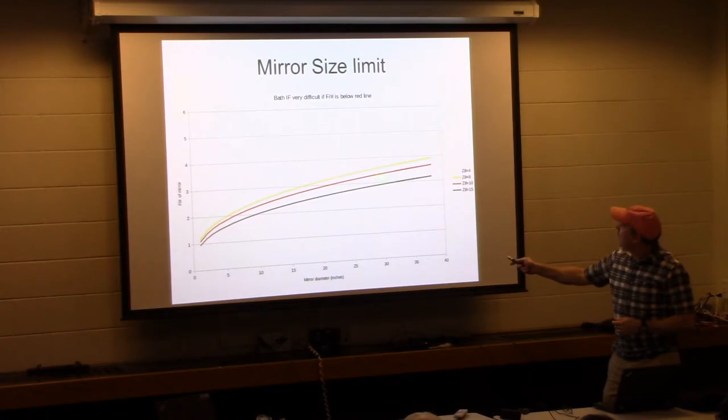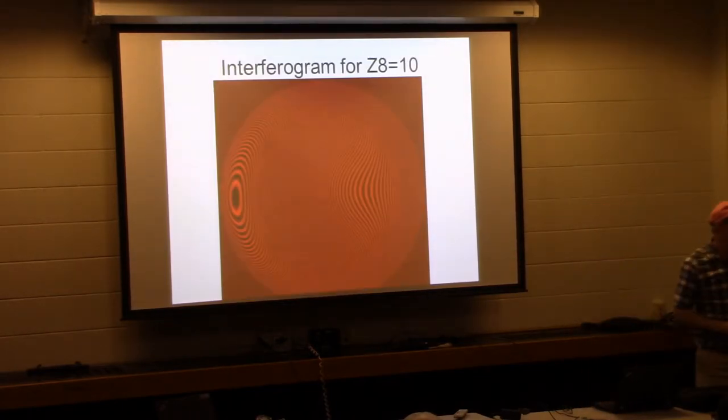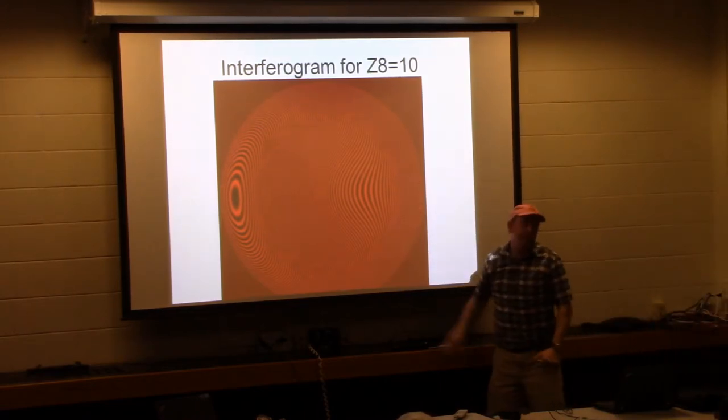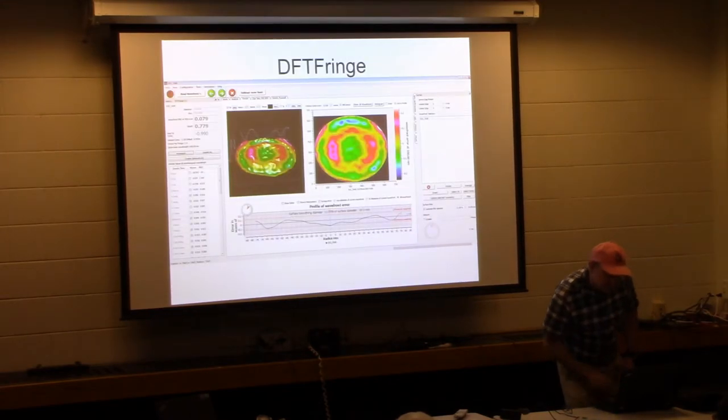So if you had a mirror that was on the red line, the interferogram would look like this. This is why it's difficult. I wanted to show you why it's difficult. The fringes get so close together, it gets really difficult. And you might actually have to switch. If you're going to go below that, you might have to switch to a more expensive laser, not a $2 laser, but one that actually has more coherence. So these fringes get so close together, at some point you can't test them there anymore. I don't know what you'd do.